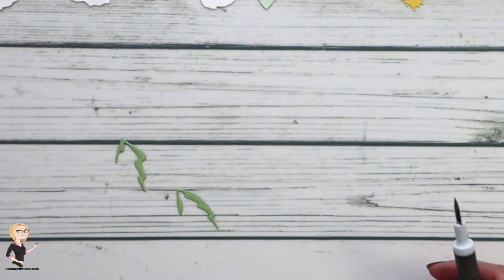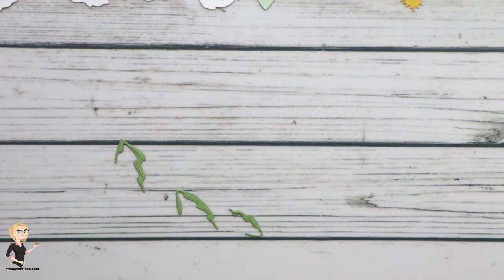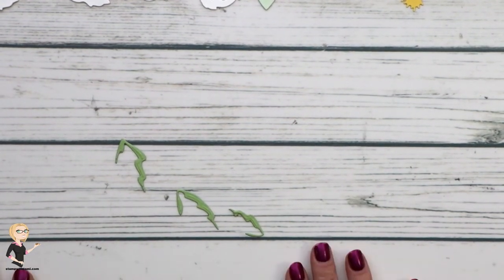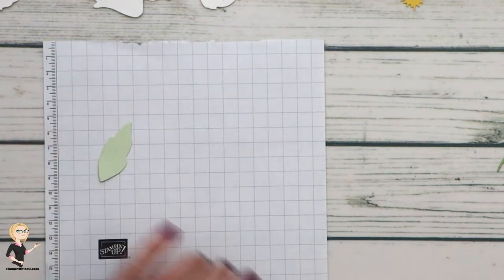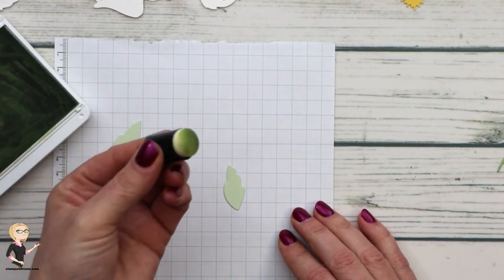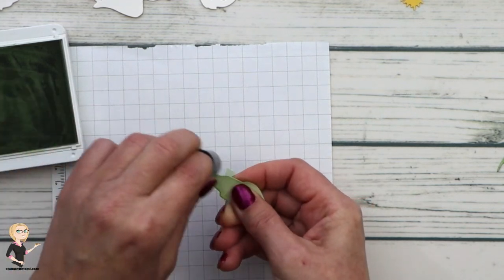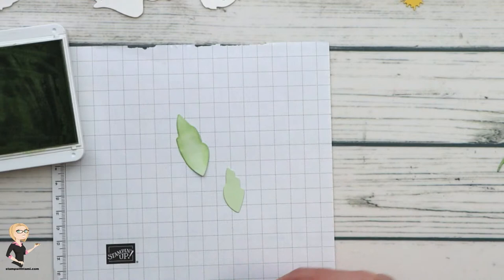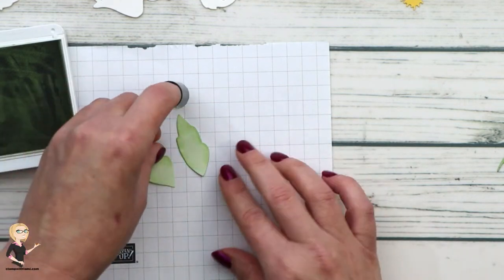Now, before we assemble, I want to add a little special something-something. They're already 3D, so they're already wows, but I'm really going to make these pop, and I'm going to do that with a little bit of sponging. I'm going to use sponge daubers for this. So let's do the leaves first. These were cut out of soft seafoam, and then I'll use the soft seafoam ink to sponge around the edges. You can also use Stampin' Sponges, that works too. But this just gives it a little bit of pop. And then when we put that overlay on top of it, it's really going to be cool. All right, Maria, she's a fan of the sticky back.